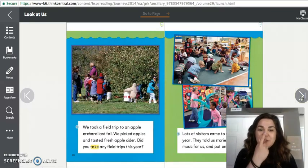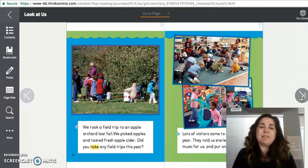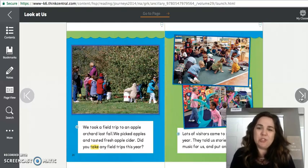We took a field trip to an apple orchard last fall. We picked apples and tasted fresh apple cider. Did you take any field trips this year? Well, we got to do one. We went to the apple orchard. We were going to go on a field trip actually I think it was last Wednesday. We were supposed to go to Wildwood for a little scavenger hunt, but unfortunately we didn't get to do that, but we're so glad we got to go to the apple orchard.